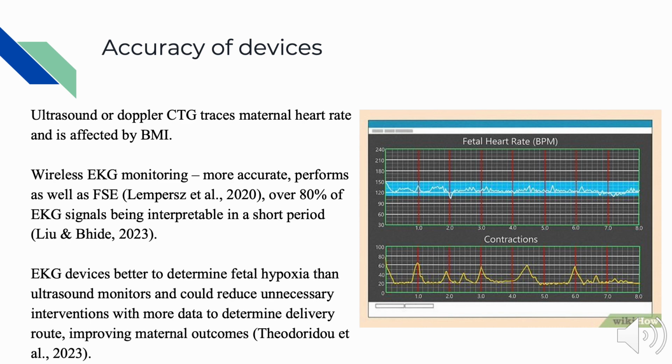When comparing wireless EKG monitoring to ultrasound monitoring, the wireless devices were shown to be more accurate and performed as well as an FSE, with over 80% of EKG signals being interpretable in a short period. EKG devices can determine fetal hypoxia better than ultrasound monitors and can reduce unnecessary interventions with more data to determine delivery route, improving maternal outcomes.